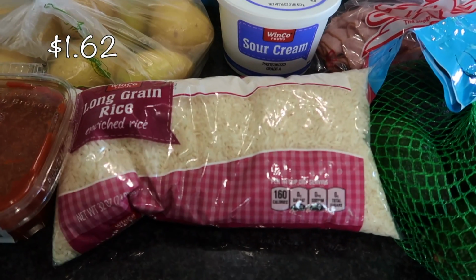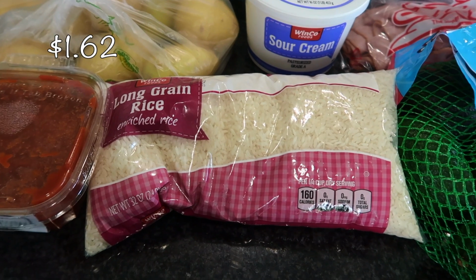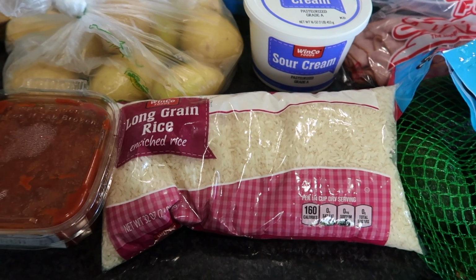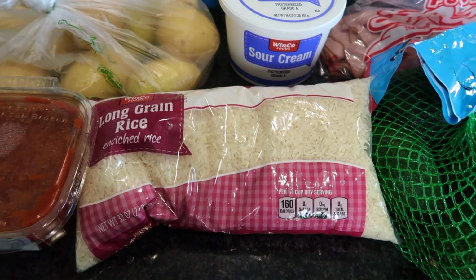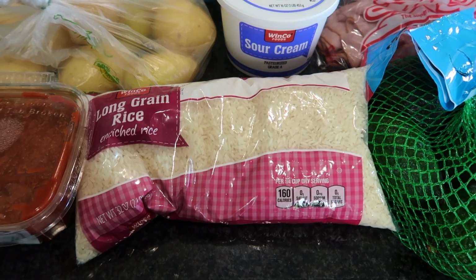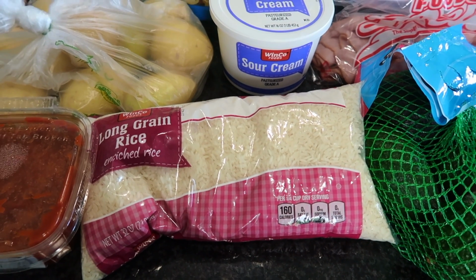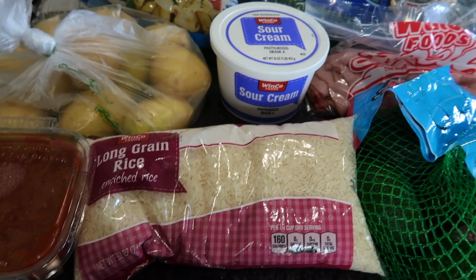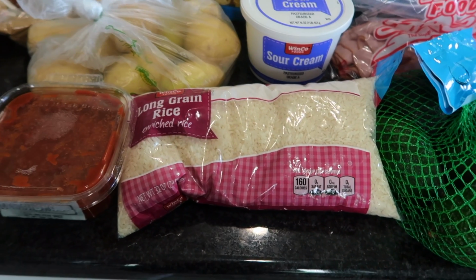I did get some long grain rice. So for dinner this week, I have an Instant Pot chicken and rice casserole dish that is so good, super easy to make, very fast to put together. It comes together in under 30 minutes, and it's kind of like a one pot Instant Pot meal because you have your protein, you have a starch, and then you have your veggie all together. So I will post that link.